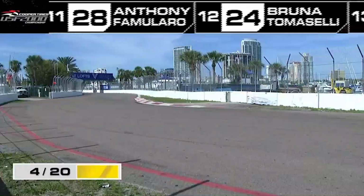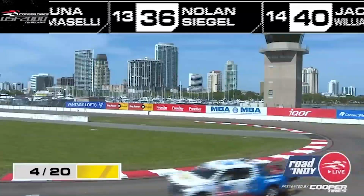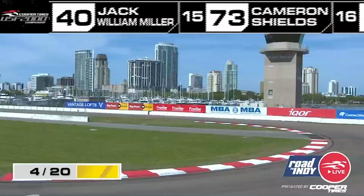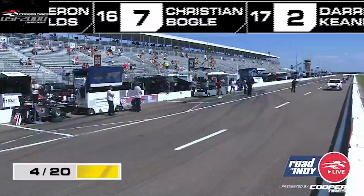That shoots him then to the inside, or outside I should say, of Hunter McElray, who did not have a good start at all. Hunter did not have a good start, so he's laid back. So the rest of the field gangs up on that front row. Just a tragic start to this race.